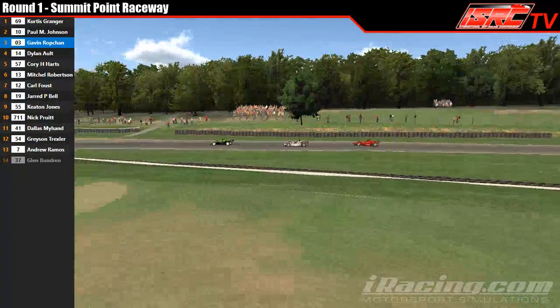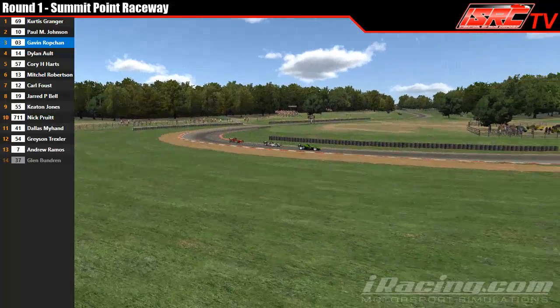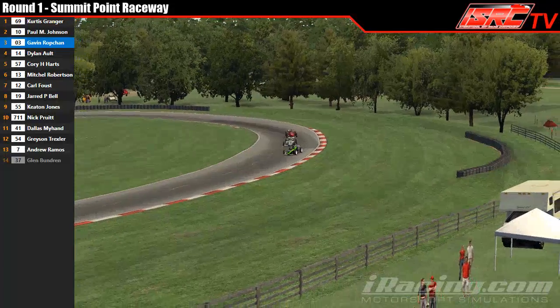Will Gavin go back up the inside here? Looks like defensive maneuver from Curtis. So no contact made there. These 3 cars are going to be the guys that are fighting it out for the last step of the podium.